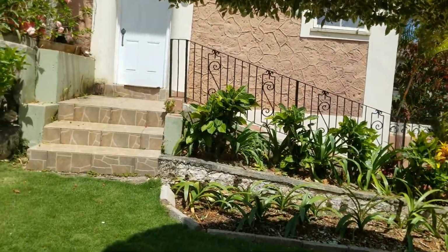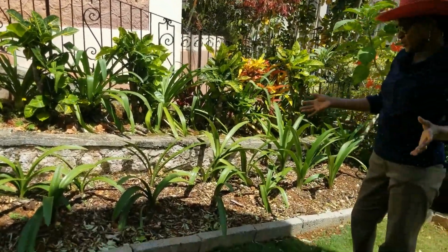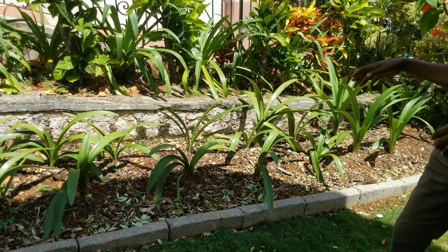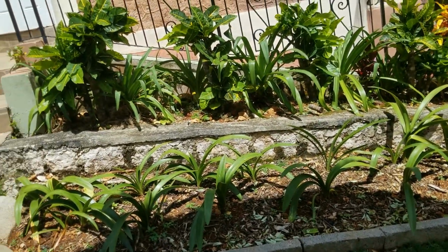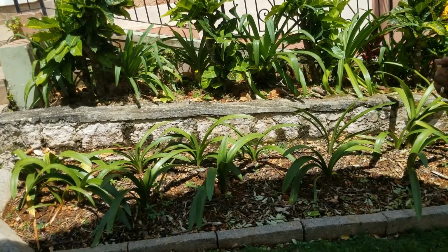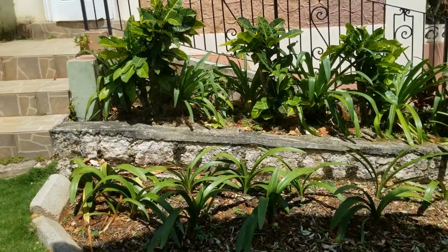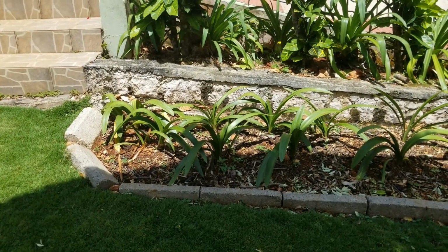Now, this is absolutely new. It's not a case where it has grown in the last year, but it was not here last year. And this is one of 3 of our amaryllis beds that, since we did the first video on amaryllis, I like them a lot, to the point where I am propagating and expanding and have gotten quite a few amaryllis, which may turn into an enterprise that we'll be happy to share with you.